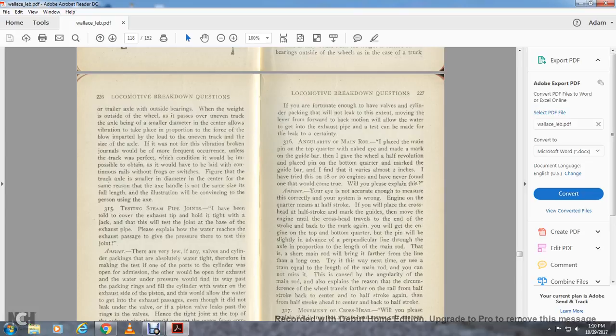Alright, 316, rule. Angularity of the main rod. I placed the main pin on the top quarter by the naked eye and made a mark on the guide bar. Then I gave the wheel a half rotation, placed the pin on the bottom quarter and marked the guide bar. I find that the variance is almost 2 inches. They have tried this on 18 or 20 engines and have never found one that would come true. Would you please explain this?